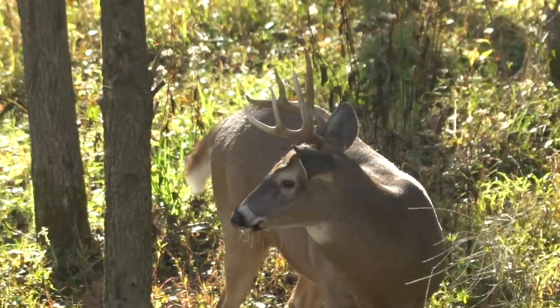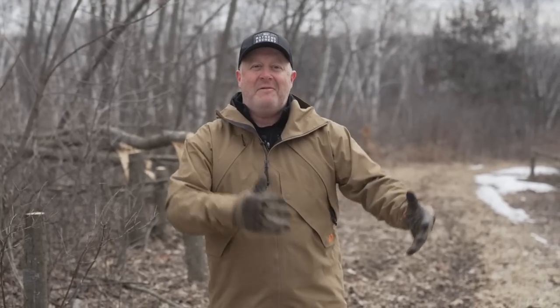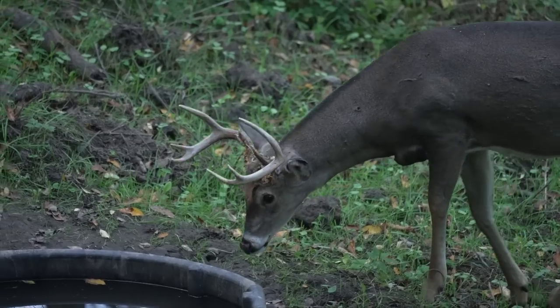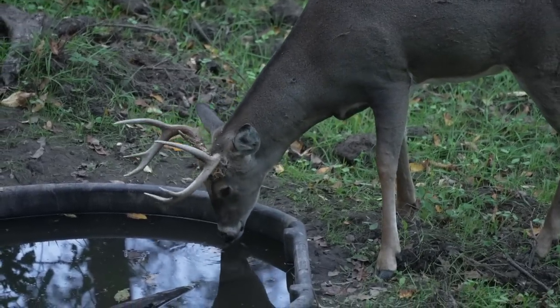We have water down in these bottoms in just about every area on our property. Yet we have 8 water holes up here on the top rim all the way around. They're all like 300, 400 yards apart. We have deer hitting those water holes. They're not gonna go all the way down to the bottom, all the way down, back up.